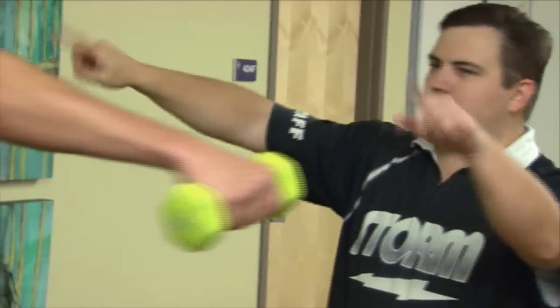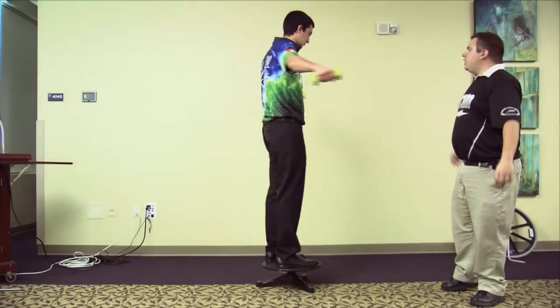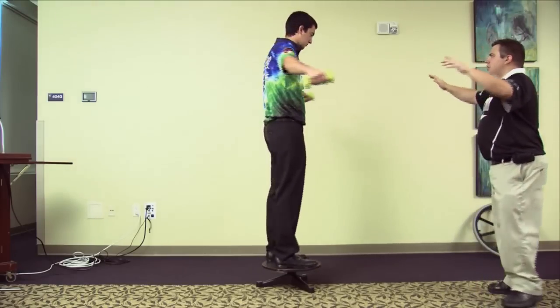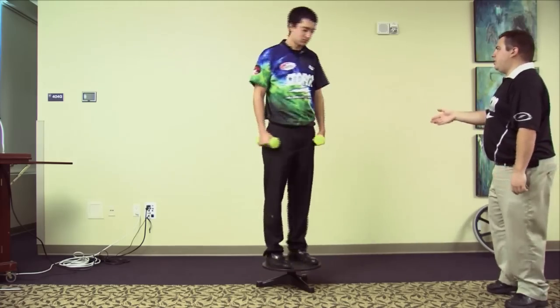Now, right now, he's in what you'd consider a high RG orientation. He's got these weights way out, so he's going relatively slow. Now, what happens if we make him a low RG object? I didn't touch him, so now, Marshall, go ahead and lower the weights. Notice how much faster he's spinning now.